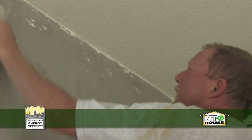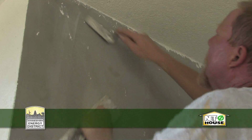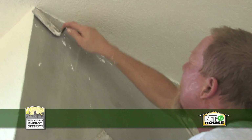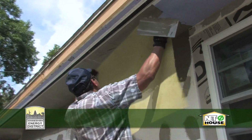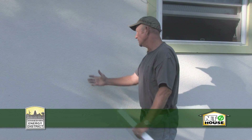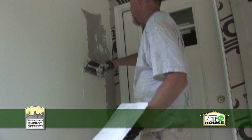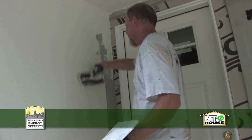Very simple house, but it was built extremely well. And once the foam was put on, we rasp it, which is basically like sanding it, feathering it, making it nice and flat and smooth. Then we just embed the fiberglass mesh over the foam. Then once the base coat is completed, Ed and I come along and we apply the finish coat.